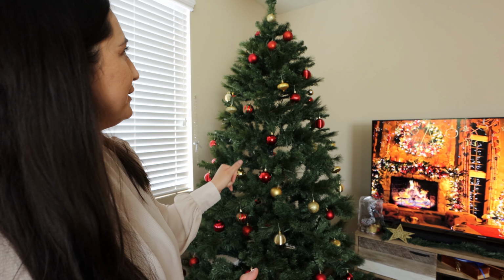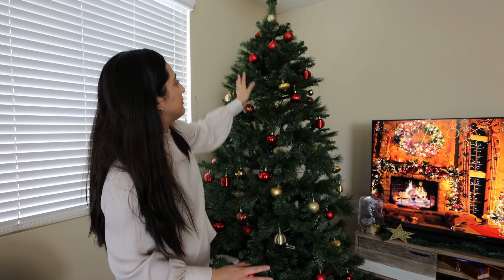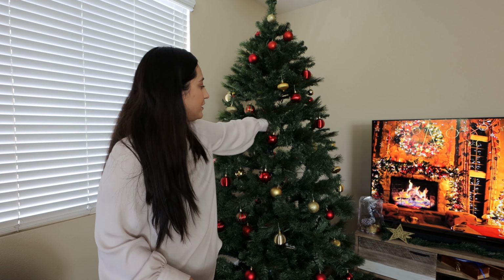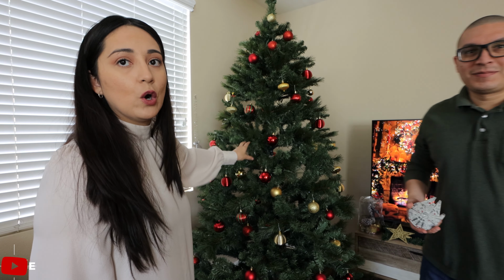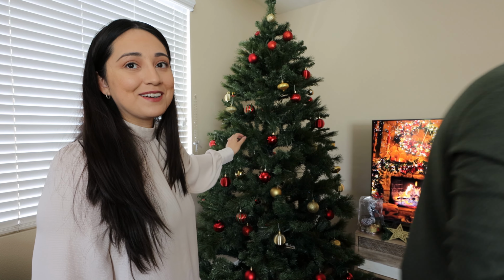I was telling my husband that I kind of feel like the tree looks not as fluffed up. I don't know. This area seems to be very crunched up together, but then once you see it in here, you can just literally grab the tree. So I'm not too sure what's happening. We might continue to fluff the tree up, or maybe it's just an illusion.